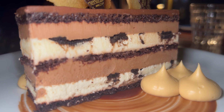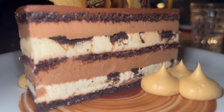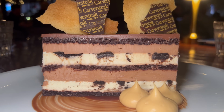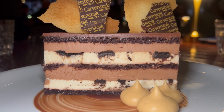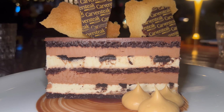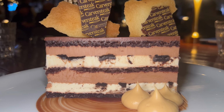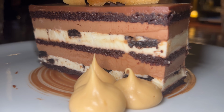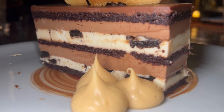I love this chocolate and white chocolate ganache. Incredibly creamy, a good richness there, and there's just a hint of tang in the back end. I actually really like this ganache. You have some Oreo crumbles in the cake also, and if you've watched the channel enough, you know I'm a fiend for Oreos. And so when I saw that Oreos was a part of the recipe, I knew I had to try it, and I'm definitely not regretting that choice.